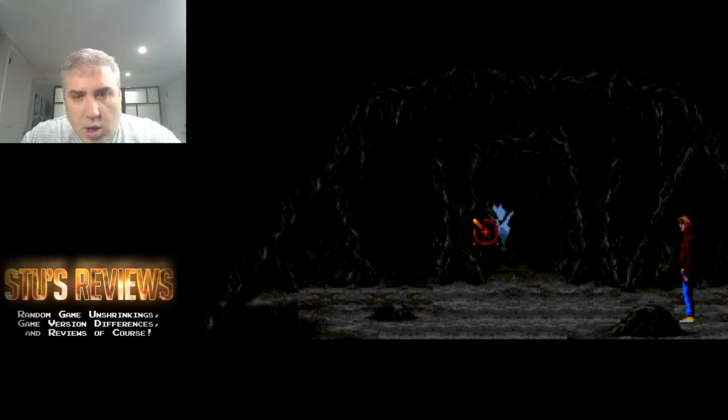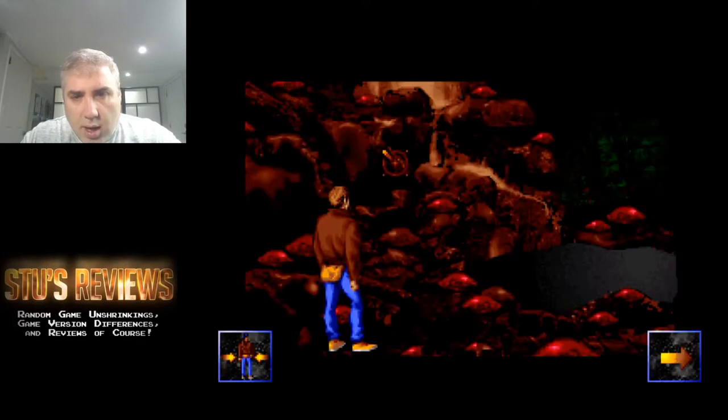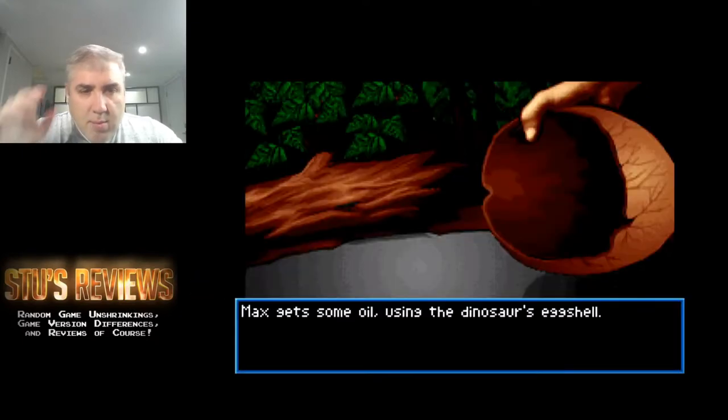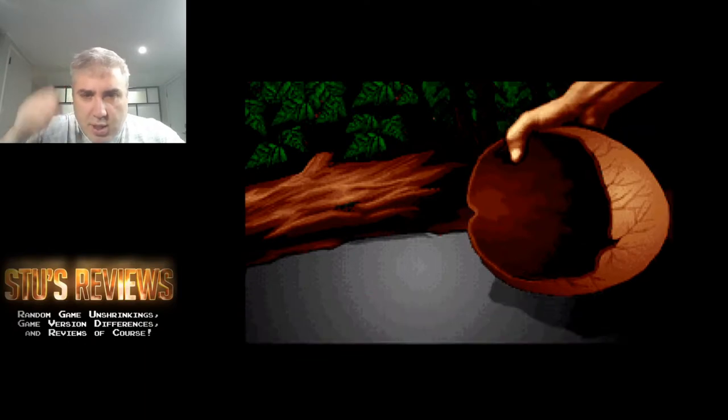What's this? It says I can go in there. Oh, must be an adventure game room because there's no map thing there. It is an adventure game room. Can I do something here? What's this? It looks like oil. Oh, you're a genius there. I guess I can fill the dinosaur shell with oil or something? He needs oil for his bike, is that what it is? Mask gets some oil using the dinosaur's eggshell.